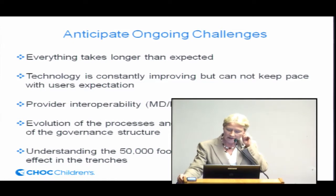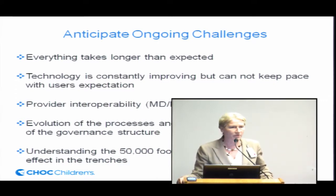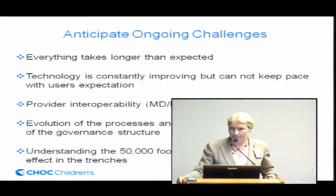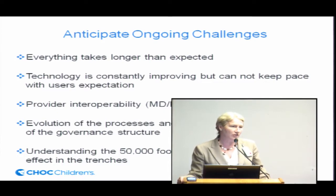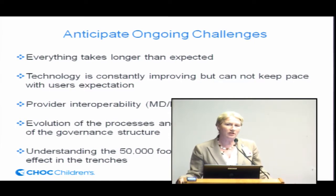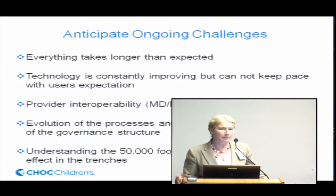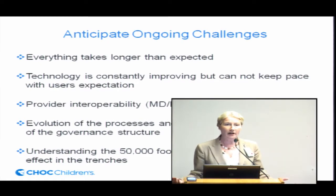Evolution of the processes and stages require evolution of your governance structure, and Melanie talked about that earlier. If your governance structure on a project like this is not working, change it, and change it quickly. And understanding the 50,000-foot view and remembering the effect on the trenches. I'm an executive. I have got to get down to the trenches and make sure that my expectations, whether it be on timeline, ability to do a project, their capacity to take on any more work, is reality driven.